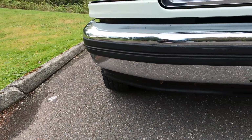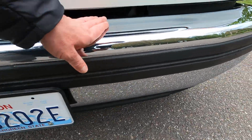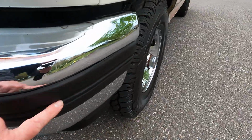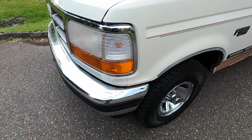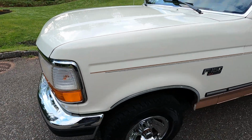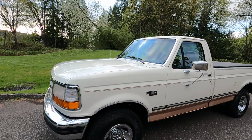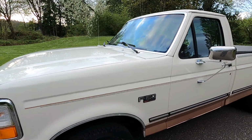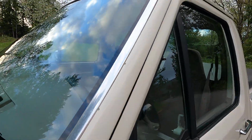Bumper's nice and straight. A little bit of scuffing in the moldings here. Over here, you could get these brand new and they just pop right out. You can just get a little pry bar, pop those out, and then just push the new one in if you want to. But overall, I like an original truck, and even if it shows a little bit of age, it kind of tells its story. So that's how I prefer my rigs. Got some stone chips here.